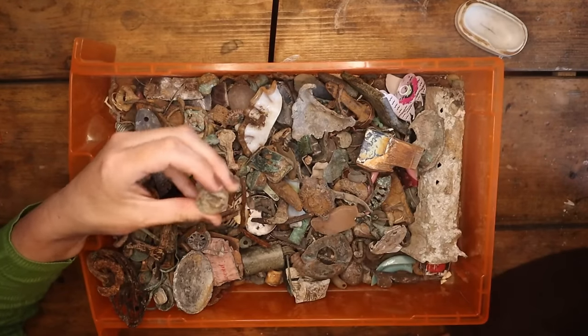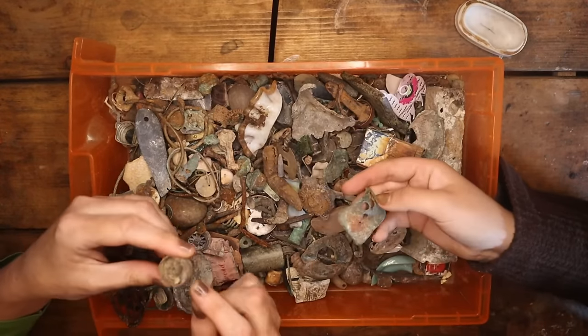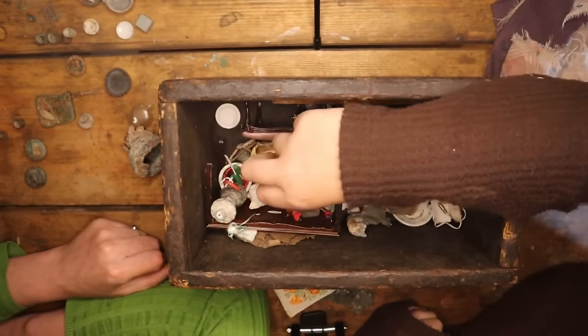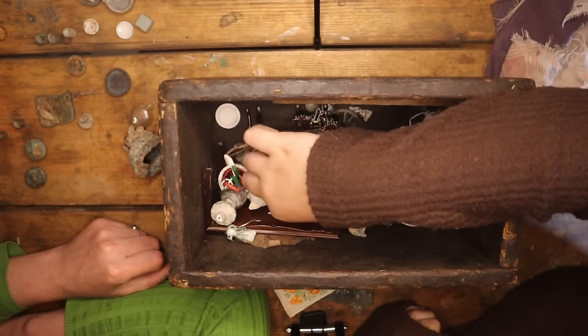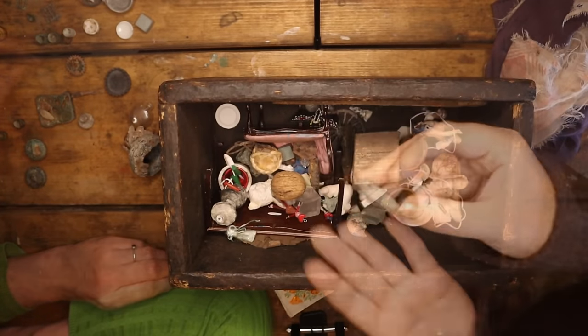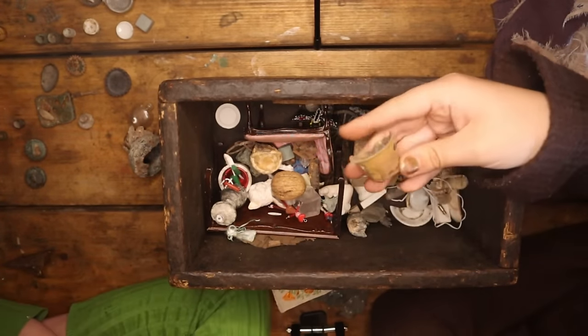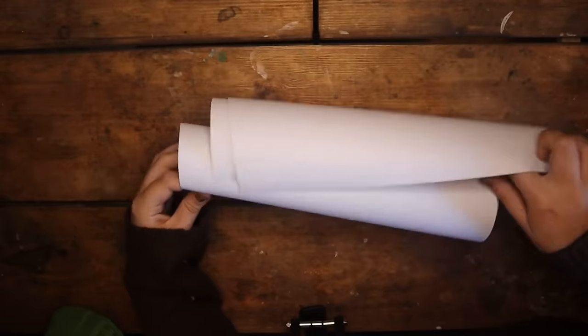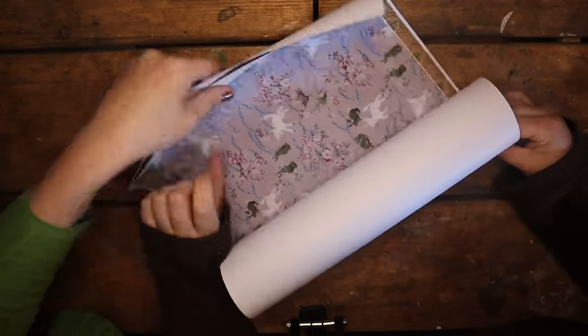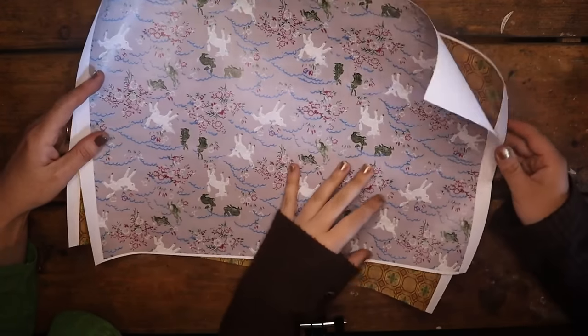And this is our magical drawer of metal bits. You have to be quite careful whilst you rummage around in it. And then this is another box that eventually turned into a room of pre-sorted bits for miniatures. Because we started, as we usually do, with the kitchen. Pre-bought wallpaper.